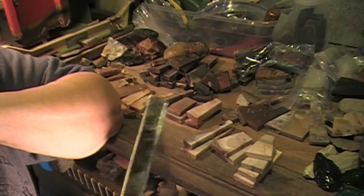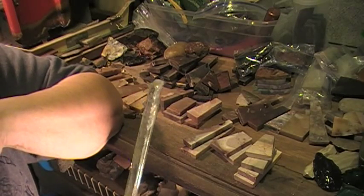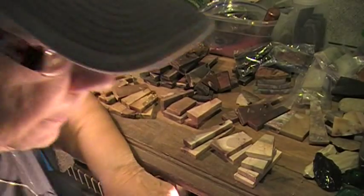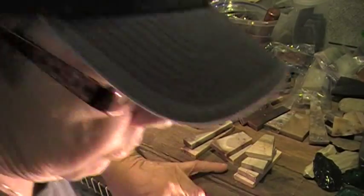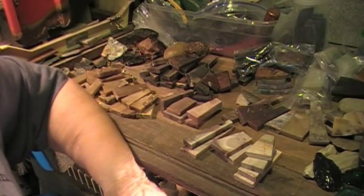Some people actually knap old toilet tanks. Now, that's not shiny, so I don't like it. If it's not shiny, I don't want anything to do with it. But it can be done. They call it Johnstone. So that gives you an idea of some of the things that you can knap.